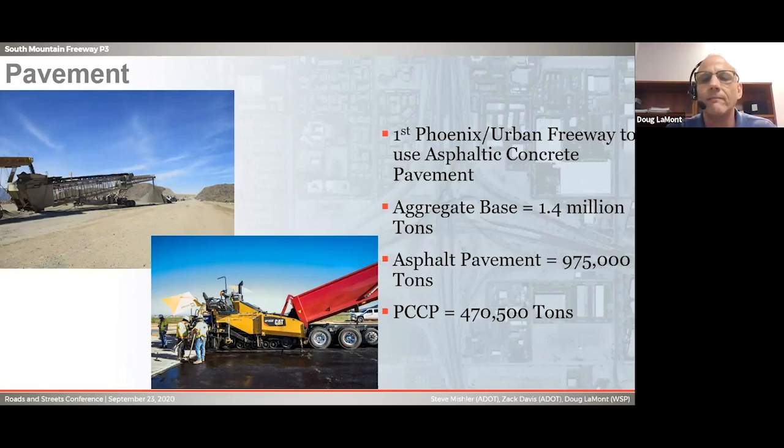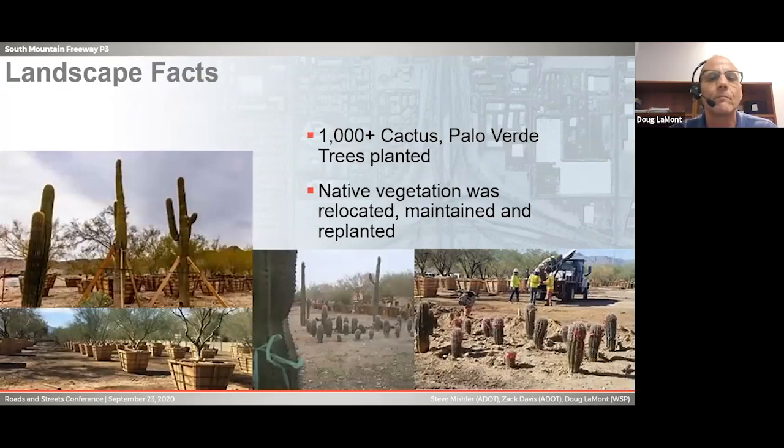Lot of quantity, almost a million tons of asphaltic pavement. We do have some PCCP as well. We were prescriptive up on I-10 on the north end of the project, where we were to match the existing reinforced concrete pavement. So we had almost 500 tons of that, 500,000 tons of that.